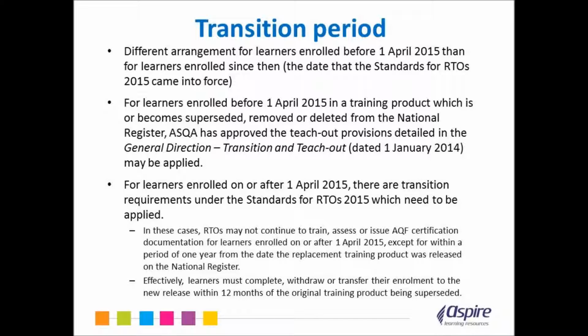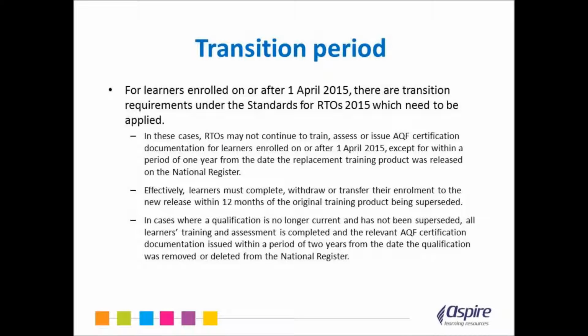This of course requires an RTO to confirm and justify what the genuine disadvantage to the learner may be, which might include additional fees, additional or significantly amended units to be completed, or impact on a learner's traineeship or apprenticeship arrangement. In summary, for learners enrolled prior to the 1st of April 2015, RTOs may continue and complete the course they're enrolled in under teach-out arrangements without requiring transition to the new course. What about learners enrolled on or after the 1st of April 2015?